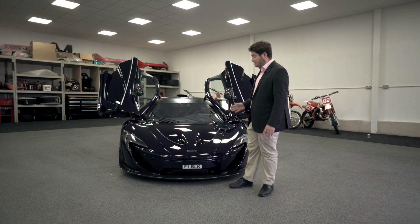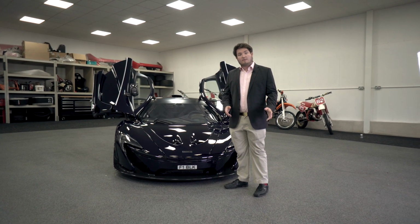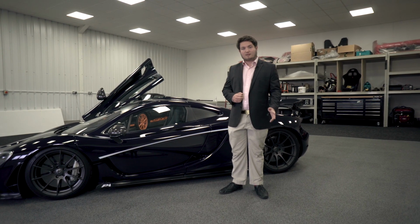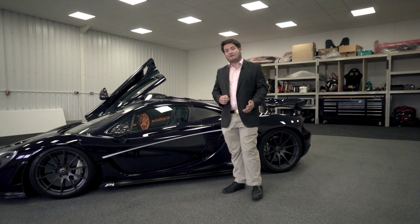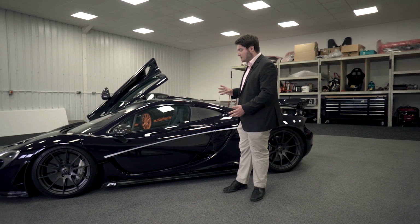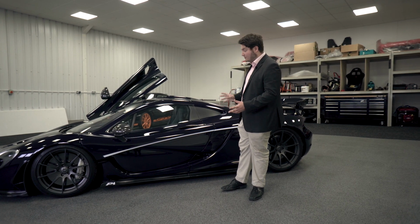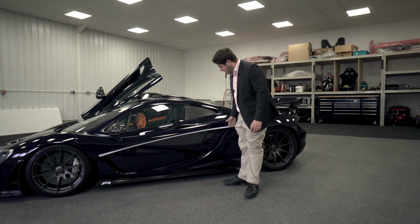This one, being finished in a very unique specification, being a one-of-one car, also made it stand out from the crowd. So as mentioned before, the paint on this car is very unique. Called Blue Alpha, it's the only P1 to be finished in this colour. There are so many small details on this car that make it stand out. The reason why I'm standing here is that one of the main features on this car, in my opinion, is this white line down here.